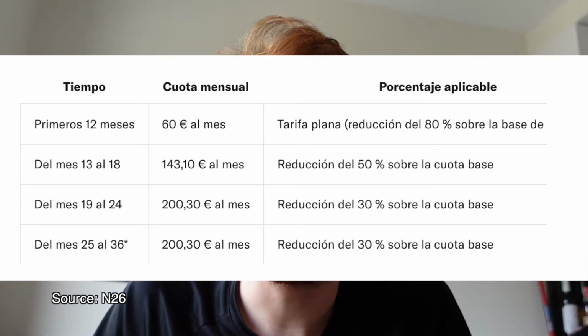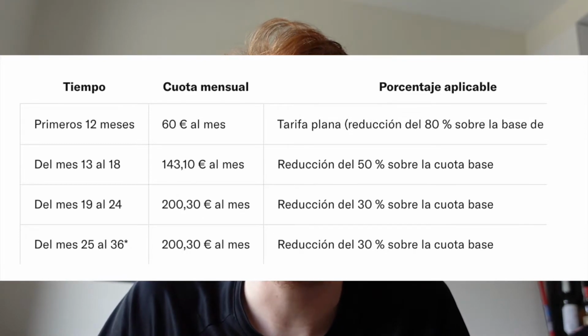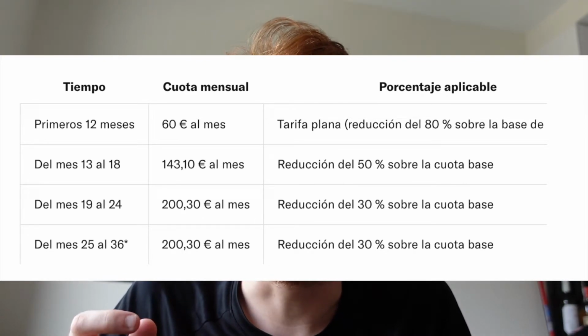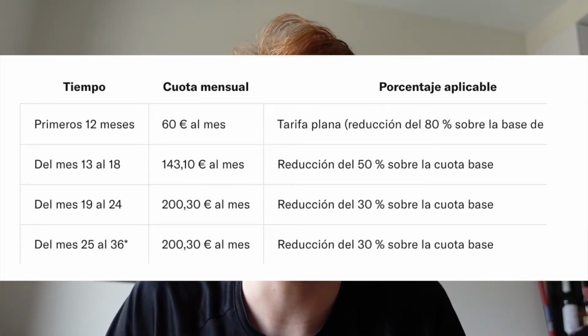Over the first 12 months on the tarifa plana, you will pay 60 euros per month as your autónomo quota. For the next 6 months, so months 13 to 18, you'll pay about 145 euros per month. Then for the following 18 months, you'll pay about 190 euros per month before going on to the standard quota system. So you have about 3 years where you're paying a reduced price.